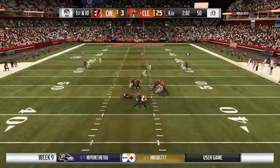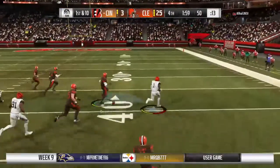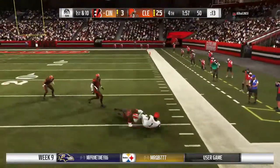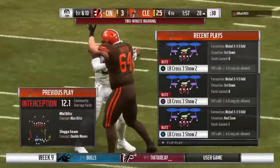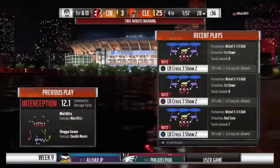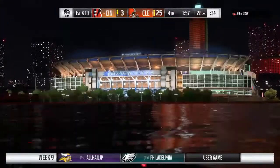Following the interception, Mayfield. He rifles one that's intercepted. Picked off at the 46. And a huge return as he'll take this one all the way down inside the 30-yard line. Time for a break. This one, all over but the shouting. We'll finish it after this.